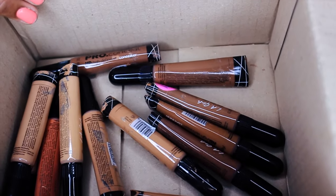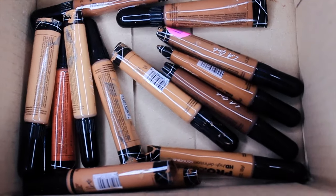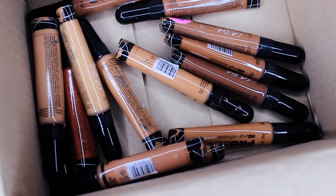First up are all of the LA Girl concealers and correctors that I depotted. Those are the empty containers, so since I'm throwing them away, I thought I'd show them to you here.